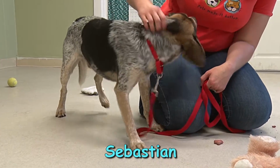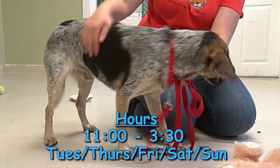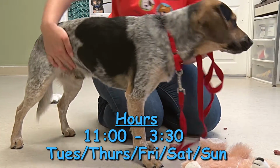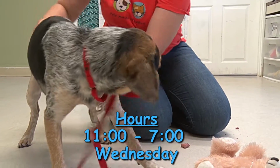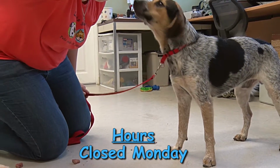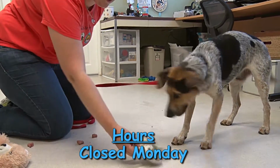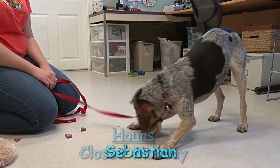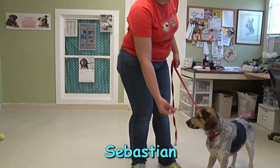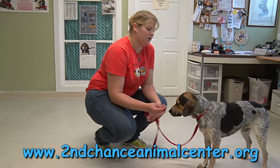So this guy is Sebastian. He is another 1-year-old neutered American shelter dog. He came to us as his previous owner could no longer afford to care for him or his sister. His sister was recently adopted, so he's here by himself. He's a little nervous to start, so a patient home would be ideal.